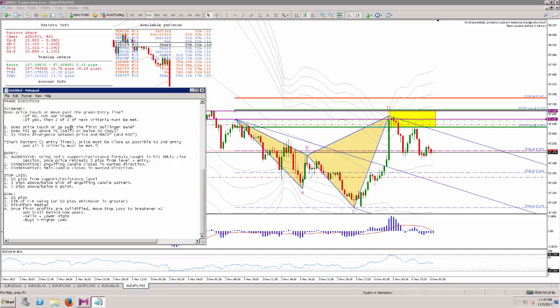Does price touch or go past the first Bollinger Band? Well, here's the first Bollinger Band right here, blew past that. Second one, third one, we're getting into the fourth one up here. So that's pretty strong confirmation right there.